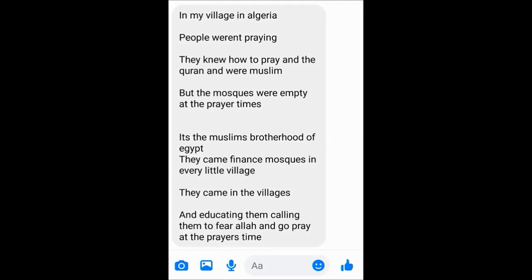It's the Muslim Brotherhood of Egypt. They came and financed mosques in every little village. They came into the villages and educated them, calling them to fear Allah and go pray at the prayer times. This is one person that I know, but people can ask hundreds of people and they will find a similar story.